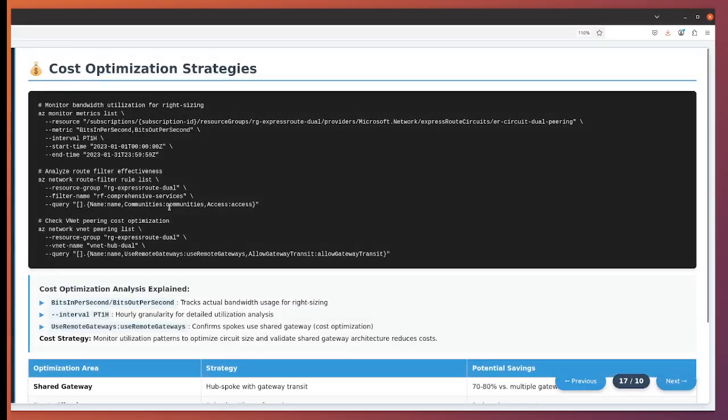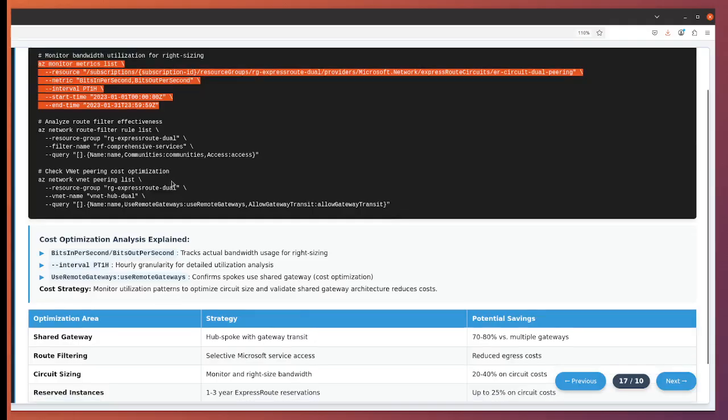Cost optimization for dual peering is complex because you amortize the circuit cost across both Azure workloads and Microsoft Cloud services. The key is understanding which workloads benefit most from ExpressRoute connectivity. The bandwidth utilization monitoring helps you right-size your circuit. Dual peering circuits often see more consistent utilization because you have both Azure workloads and Microsoft service traffic, which can have different peak usage patterns.